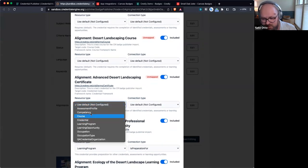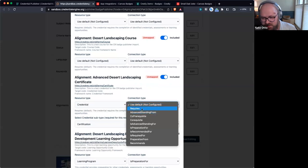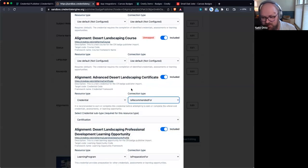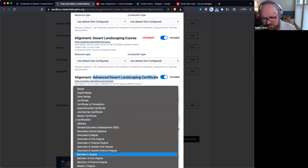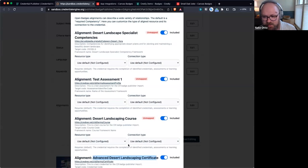All right, a certificate is a type of credential. So we'll specify a credential and we'll say that this credential is recommended for the Advanced Desert Landscaping Certificate. And when you select credential, you do have to select the subtype of credential that you're pointing to within the CTDL. So we can say that this is a certificate as that subtype.